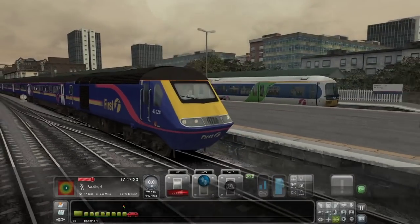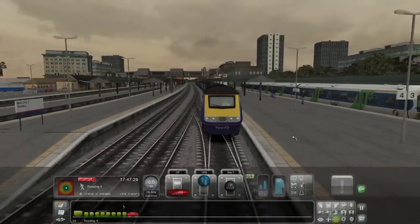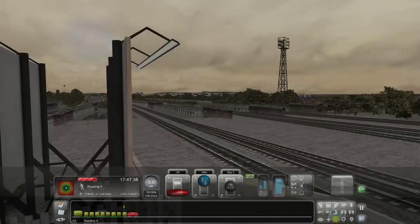Across a bit, back a bit. Or should we try and get a... Tell you what I'm going to do. I'm going to try, the emphasis on the word try, and get a screenshot as we go on the avoiding line around Didcot Parkway when we head towards Oxford. That's my plan.